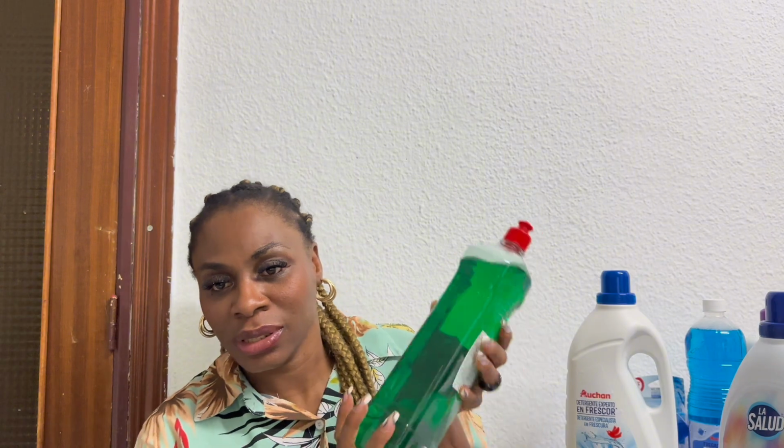The next is this lavaplatos here, to wash plates, to wash your dishes. This one is 1.5 liters. This one also I got for €1 15 cents. No, €1 20 cents. €1 50 cents. Anyways, this one is €1 some cents. I can't remember how much is the cent on top. So that's it for this dishwasher.